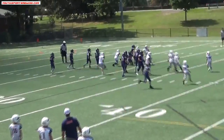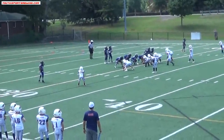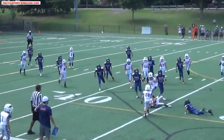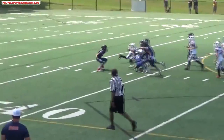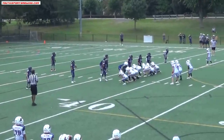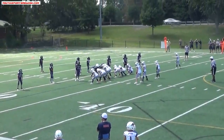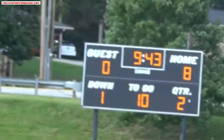Ball snap, handed off to number 7. Again. Ball snap, ball is punted. Great catch. I forgot it was the end of the quarter. And timeout taken by the Mustangs.